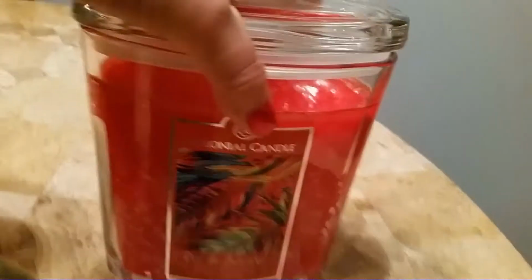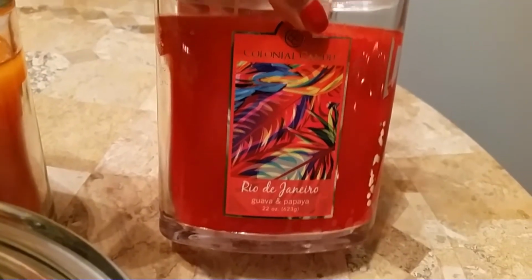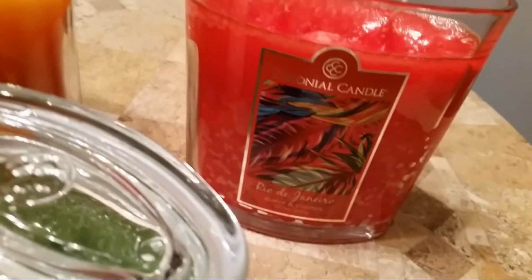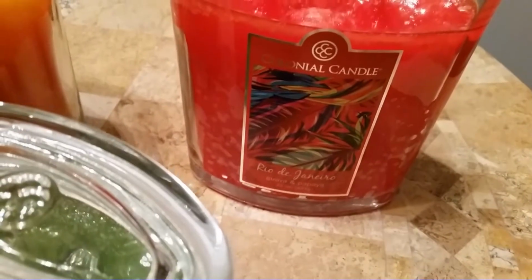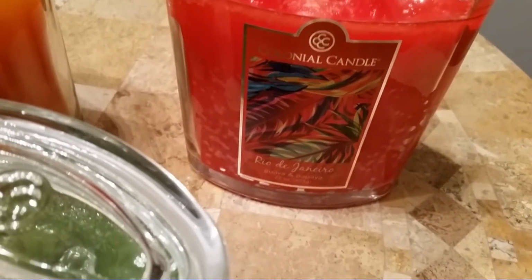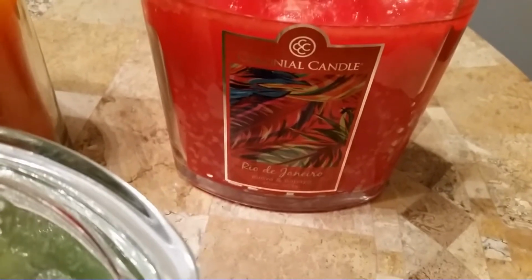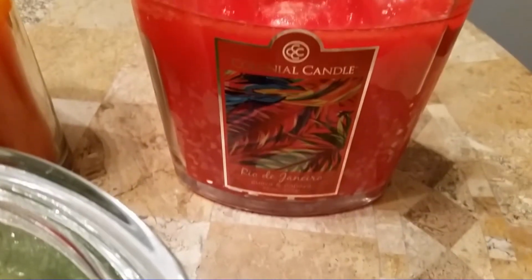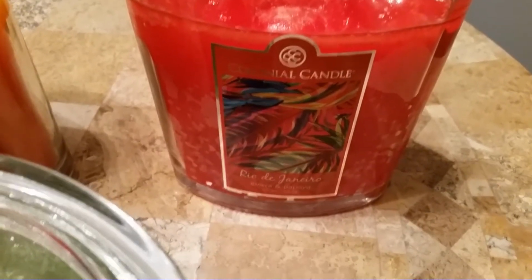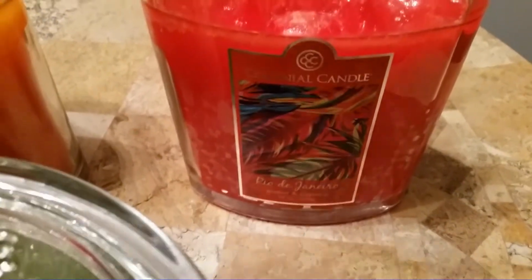Now, this one was a new one for me. This is part of the Rio de Janeiro line, and this is guava and papaya. And when I first smelled it, I was a little bit disappointed because I was hoping it would be more like Yankee Candle's Guava and the Pure Radiance, which is a beautiful tart fruit smell. This is a lot more sweet. You can pick up the papaya. It's got more of a sweet, fruit punch type of smell versus a tart. And I think I would have preferred it tart, but it still smells really nice.